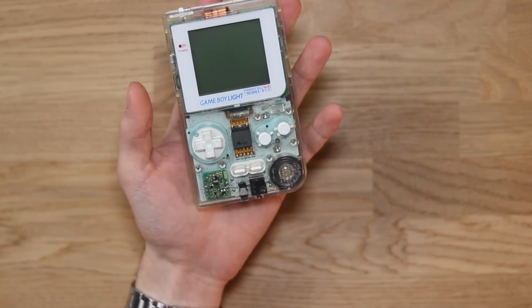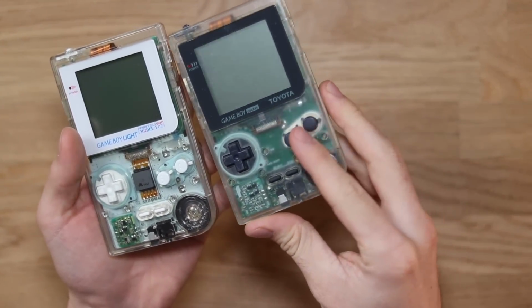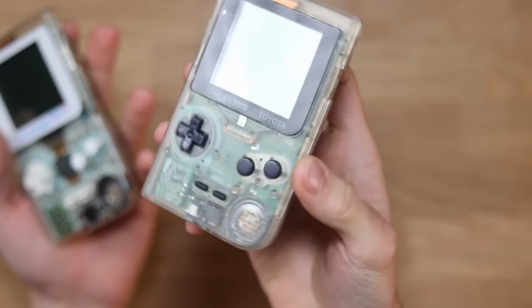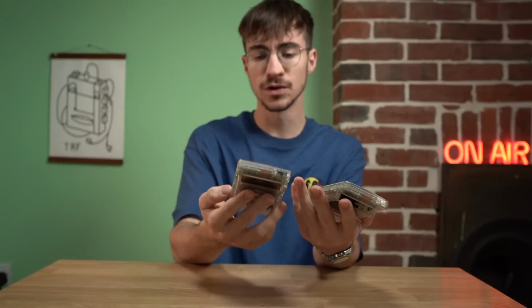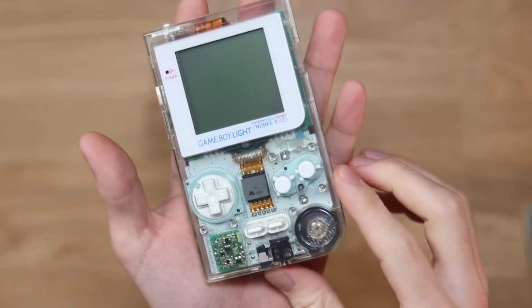So one thing I want to mention is the plastic. On a lot of the transparent Game Boys that you see, they're not actually truly transparent. They're kind of a smoky transparency, just like this Toyota Game Boy Pocket right here. Although you can see through it, it's not completely clear. And I think the fact that this one is just makes it so beautiful.